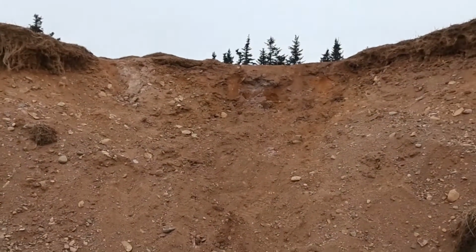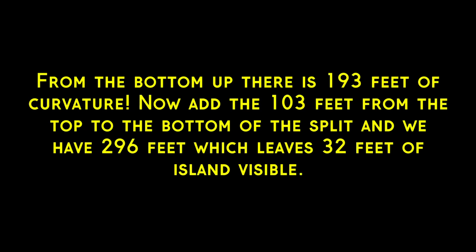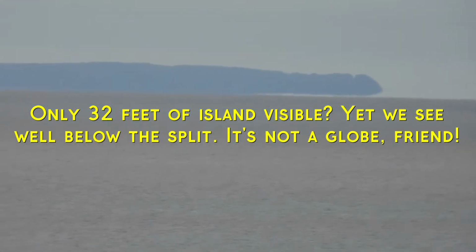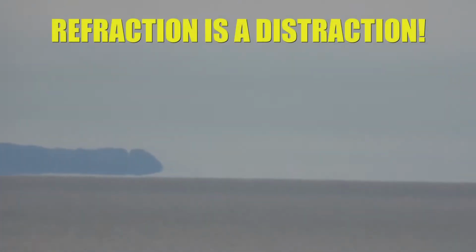So this puts me just below my eye level, just below 80 feet. So I'm going to say 80 feet above sea level. And I'll just zoom out and back in. Talk about it when I get home. That mirroring is going to grow under the island. Soon it'll look like it's floating. But we're concerned with how much we can see to the bottom of that split. That's 103 feet we see to the bottom of that split.